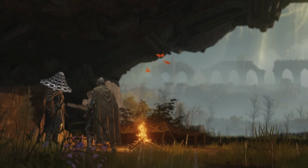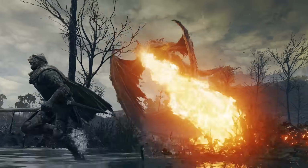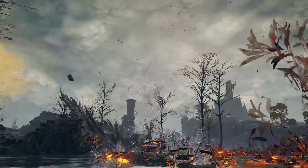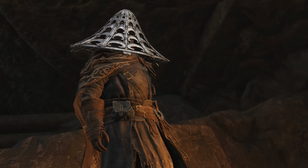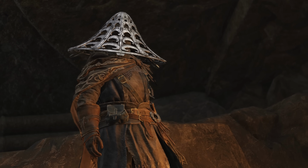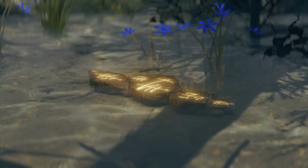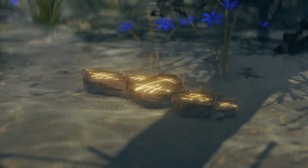But if you blatantly disregard this and fall in battle against Agheel, you have to die here, you can return to Yura, who will scold you for ignoring his advice, and then he'll come to terms with the fact that you're going to fight the dragon anyway. And then Yura's summon sign will appear on subsequent attempts at Agheel.